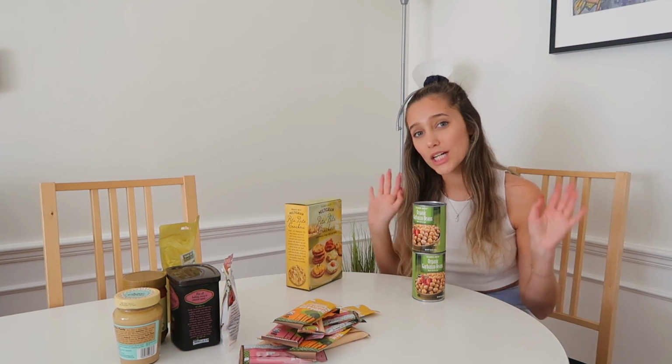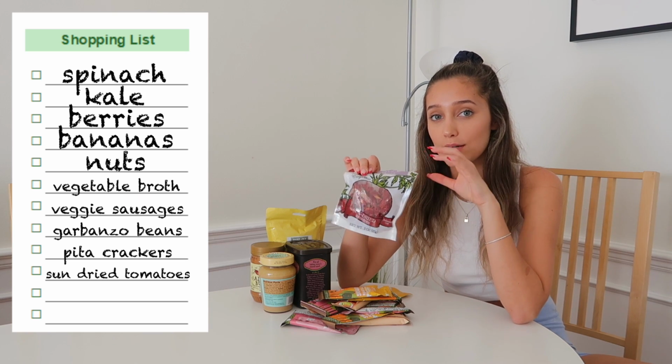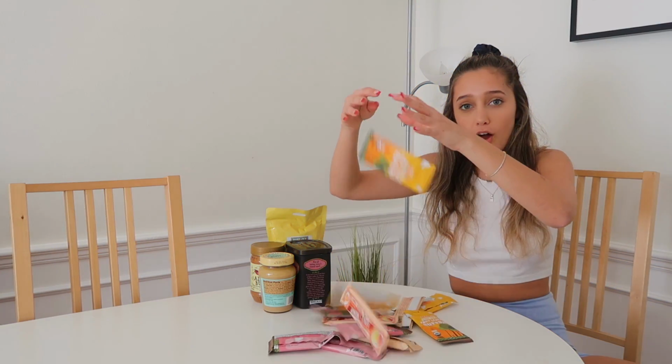So I guess we're getting into the more exciting part of things, like snacks. My favorite snack recently has been sun-dried tomatoes. I'm really weird like that. A lot of the time I'll just eat them straight out of this little bag. What are all of those?